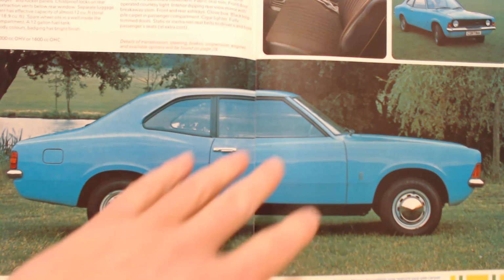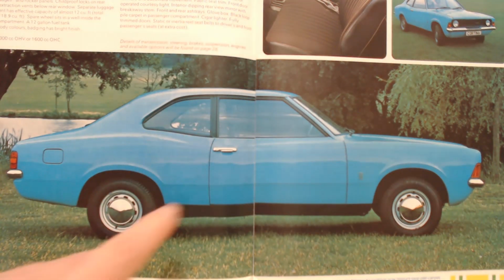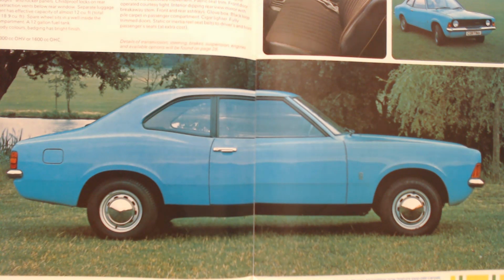But anyway, there is that very unusual two-door model. We can see very little in the way of bright finishing around the doors, although we do get a bit of a bright finish on the door handle at least. Anyway, let's move up the range.